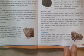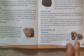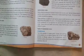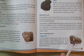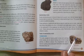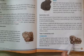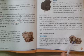Conglomerate rock consists of coarse gravel, stones, pebbles which solidify into an uneven looking rock. Look at this picture, kids. Conglomerate rock consists of coarse gravel, stones, pebbles which solidify into an uneven looking rock. Even it shows patches of different colors.